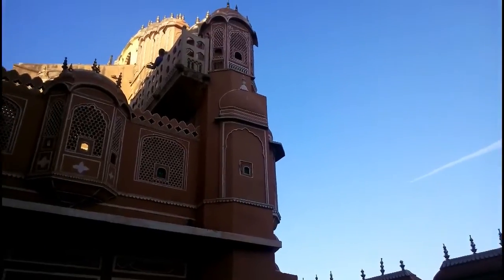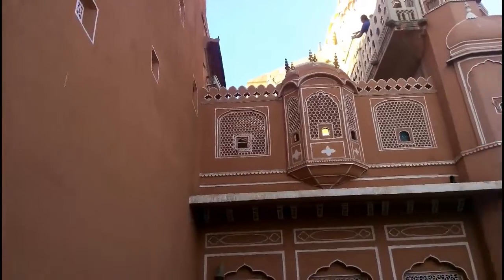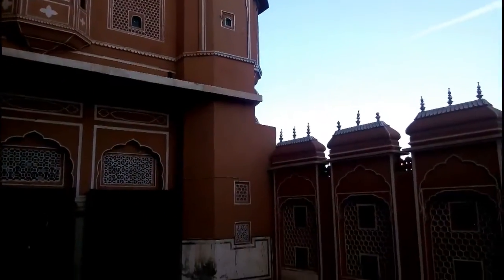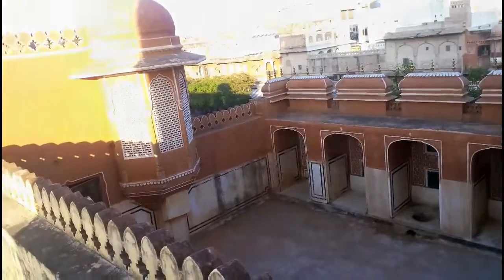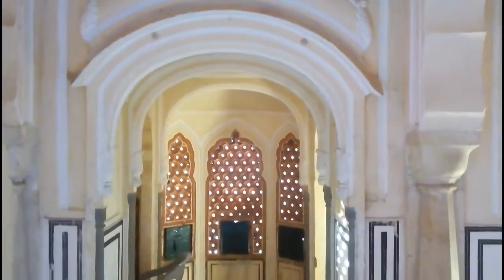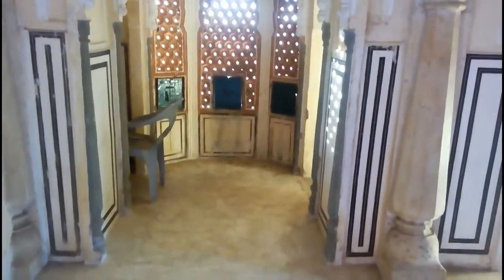The five-storey palace was built in the form of Krishna's crown because Sawai Pratap Singh was devoted to Krishna, the Hindu god. The Mahal has a total of 953 small casements, each with a small lattice-worked pink window, balconies and arched roofs with hanging cornices. This allows a cool breeze to blow through the Mahal and keeps it cool and airy in summer. Despite the large number of windows, each of them is the size of a peephole, so that the royal ladies were not to be seen by the public.